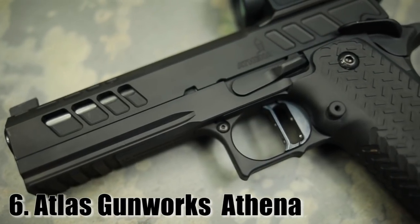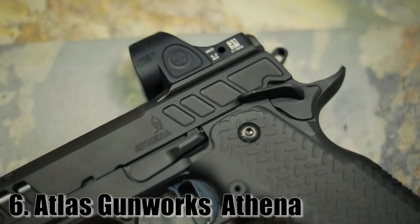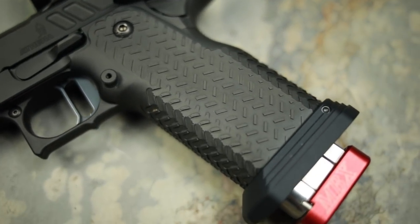At number 6, we have the Atlas Gunworks Athena. Now, the Atlas Gunworks Athena was something I reviewed in January, so it's been quite a while since it's been on the channel, and if you have a keen eye, you'll realize that this is not an Atlas Athena, although it's real close. This is actually an Atlas Lynx, very similar gun made by the same company, but I just wanted to use it as a frame of reference for me to look at while you guys look at the B-roll.